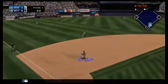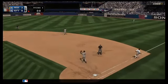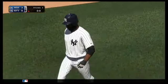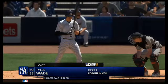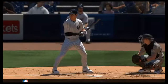Bouncer to the left side. Longoria's there. And there's one gone to start the bottom of the ninth. Up next for the Yankees, the shortstop, Tyler Wade. Digging in, Tyler Wade. No hits in 3 tries so far. He's struck out once.